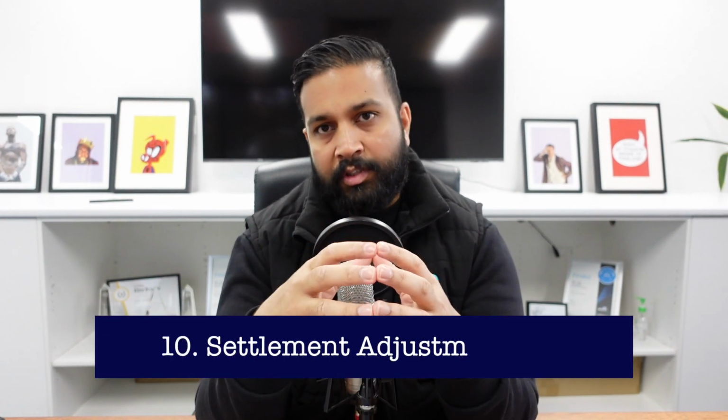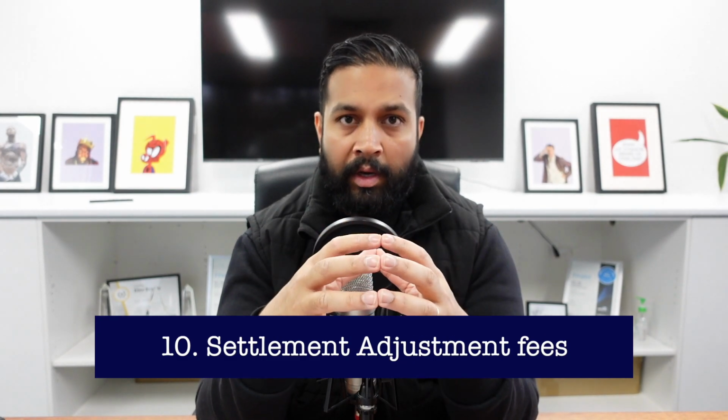Number 10 on the list is settlement adjustment fees. If you are buying a property in Australia and you're buying it off me, I may have paid some fees in advance. I might have paid my council rates for 3 years. I might pay my body corporate for 3 years. I might pay my rates and water for 2 years. And if I've paid things in advance, you, when you're buying off me, have to pay me back.